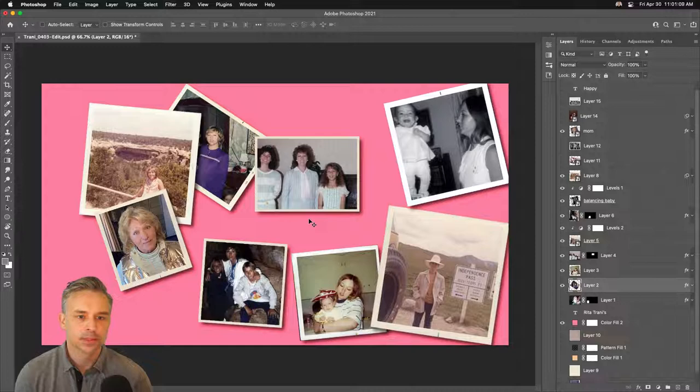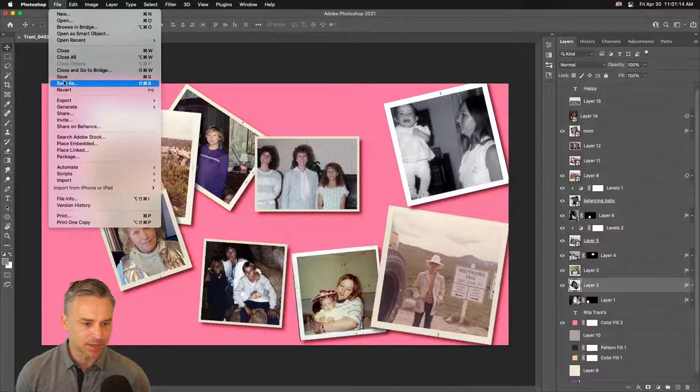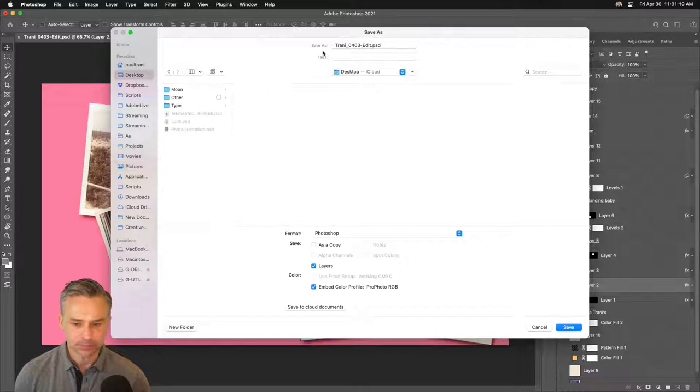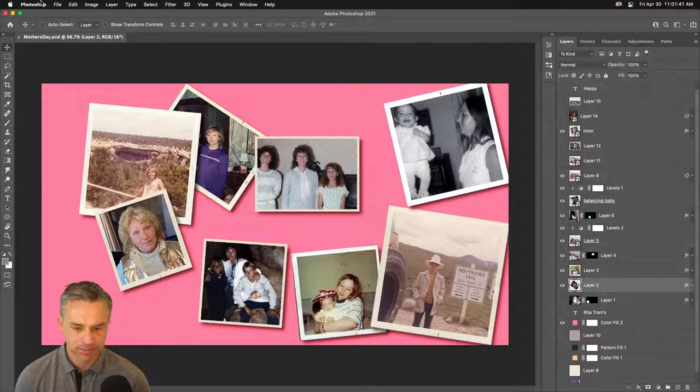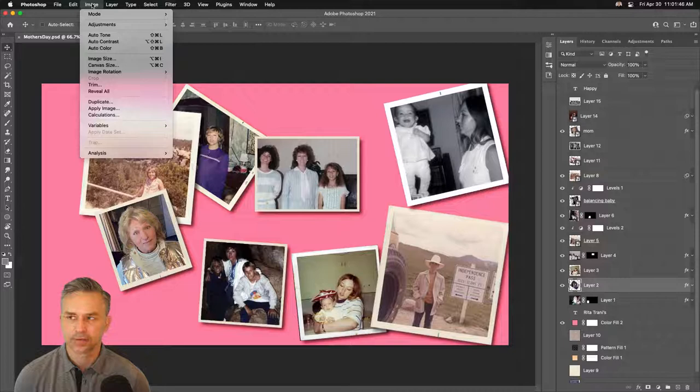All right, so let's do this now. This is pretty large. I'm gonna save this just to my desktop. Call it Mother's Day. And I think I'm gonna work on the layout a little bit more. I haven't fully decided on the format or the size of this, you know, because I'd like for it to be a 4x3.